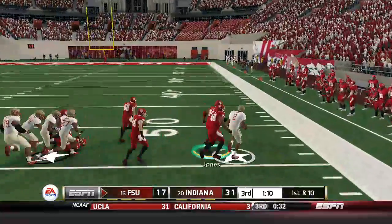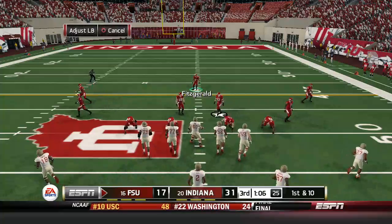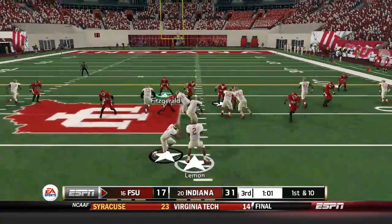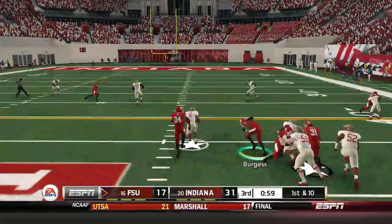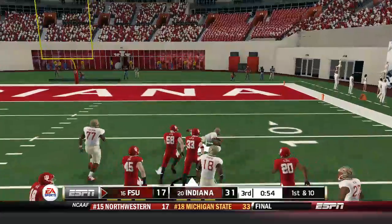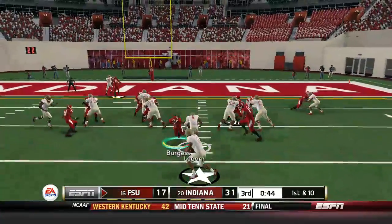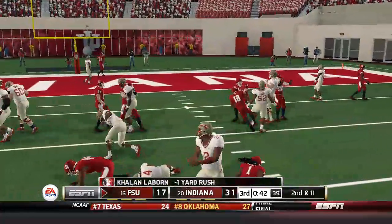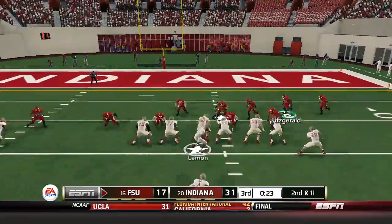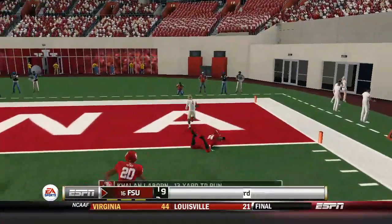He knows how to run. Dives, and he's down. Switch. He's at the 30. Oh. They go with a run, and he's brought down in the backfield. The defense... He might have a chance.